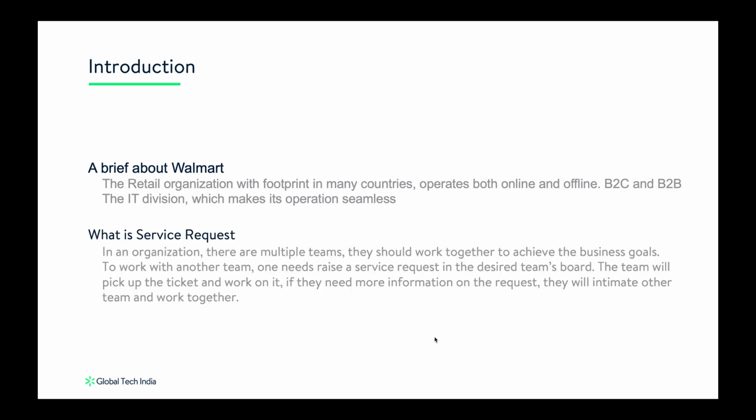We are part of the IT division which manages the backend infrastructure, develops solutions for the customer, and makes the overall operation seamless. What is a service request? In any organization, there are multiple teams. To achieve the desired business goal, teams need to collaborate. To work with another team, a service request needs to be raised on the desired team's Scrum board.